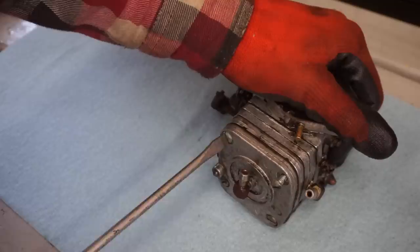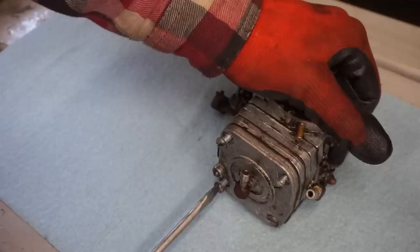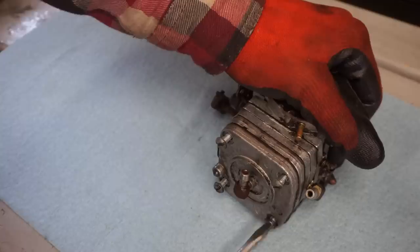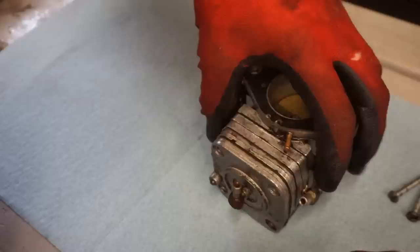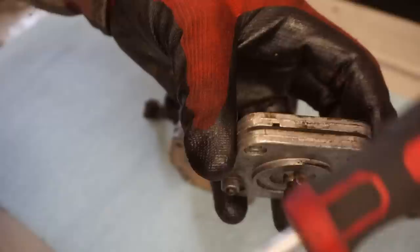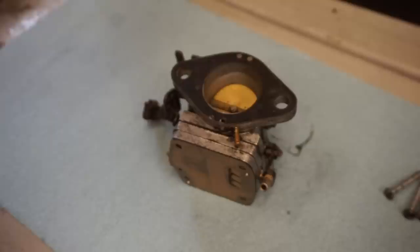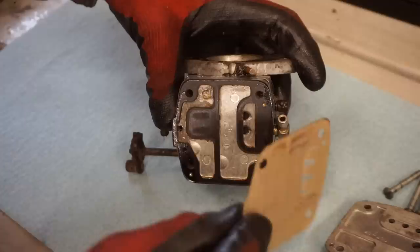See if this carb's clean or not. I'm guessing no. The main thing I want to check is to see if the pump is working and if the needle is opening and allowing gas flow in. I'm gonna leave that together right there. I don't wanna tear that off. There's this gasket. I'm gonna rip that. Looks good. Everything looks pretty clean so far.